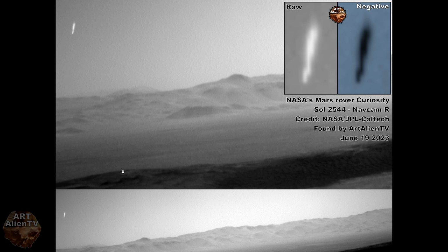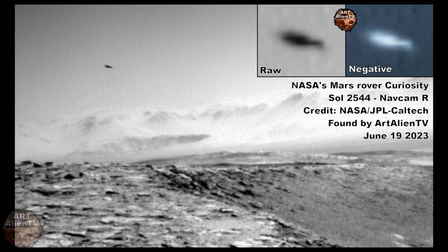I really don't know. And this is a typical one. I've shown lots like this. Gale Crater again. This one has shape to it with an angled part on the end. Right? It's got this angle on the end. See, like a little right angled part on the end. Weird.